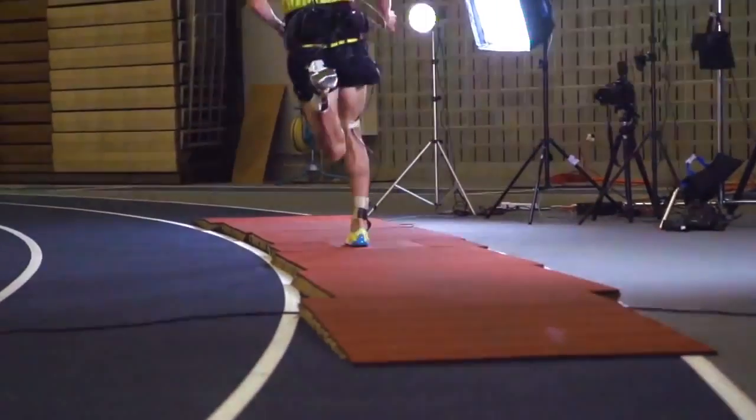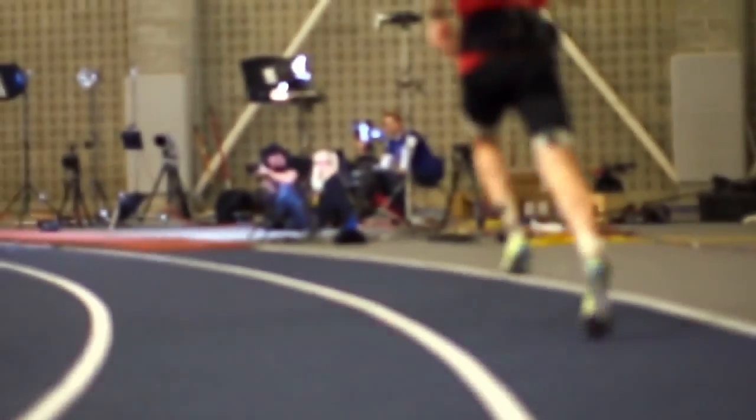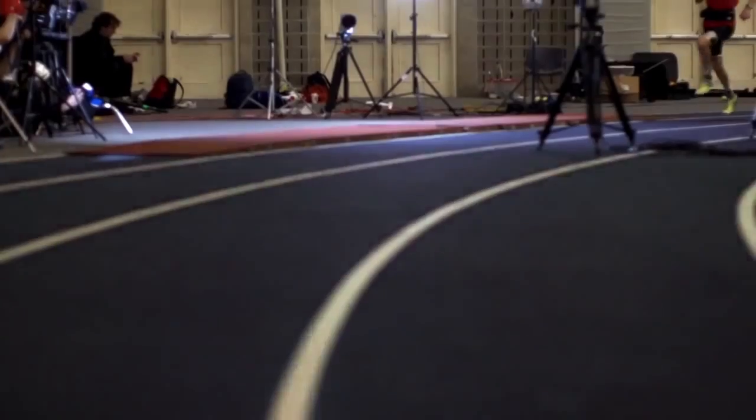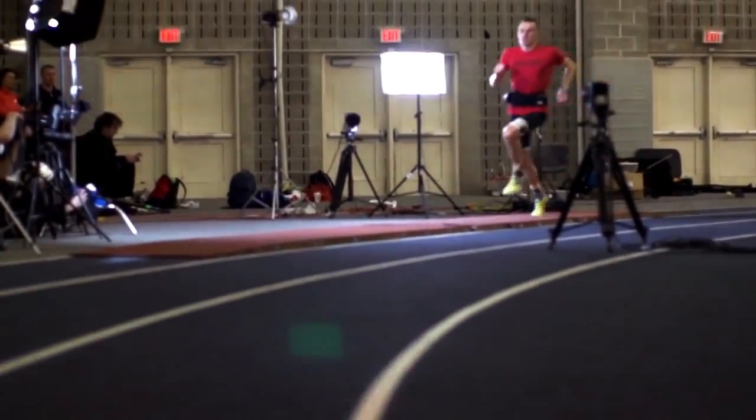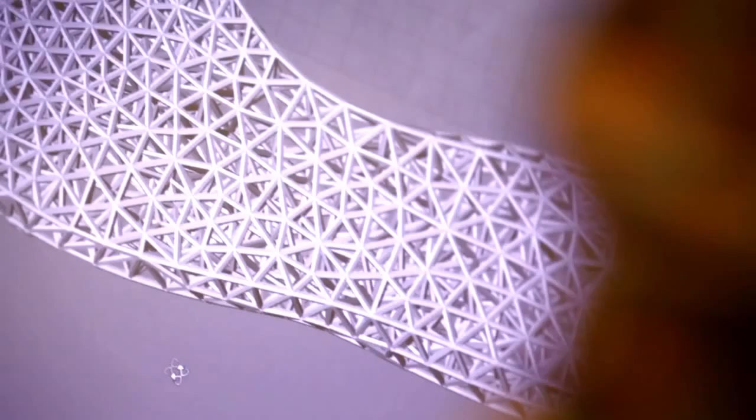The process starts by collecting biomechanical data: force, pressure, motion capture. We needed information that relates to where an athlete's foot is looking for traction. Next, we take that data and we process it through a proprietary means to generate geometry that matches the athlete's performance.